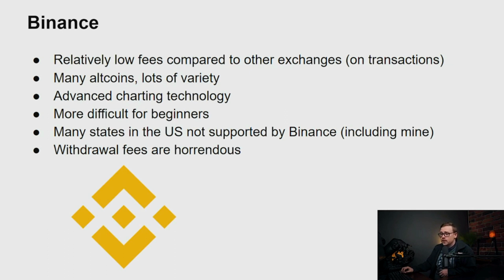It is more difficult for beginners, no doubt. Much more difficult to use than Coinbase. And the withdrawal fees are horrendous on Binance. And I got to find this out because I had to take all of my crypto off of Binance because they're not supported in Washington.